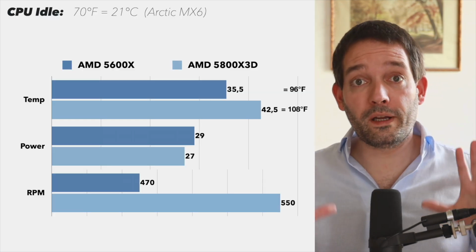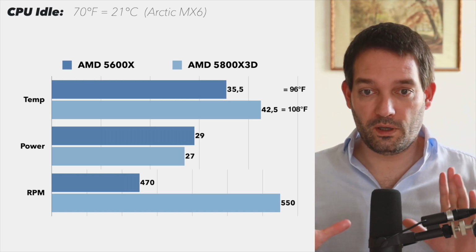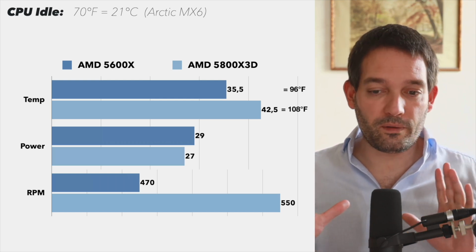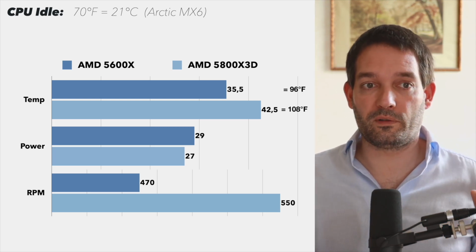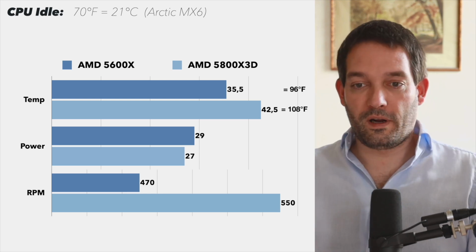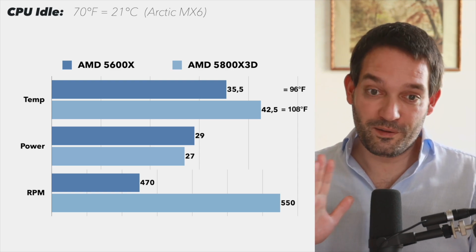And comparing the cooling performance of these two CPUs, you can see, yes, the 5600X runs a little bit cooler. They use about the same amount of energy, but there's not such a big difference. And the 21 degrees Celsius are approximately 70 degrees Fahrenheit if you're not using the metric system. So guys, if you're an office user, this CPU cooler is more than enough.